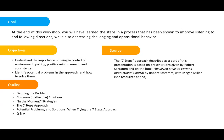I also need to acknowledge that the 7 Steps approach that's described as a part of this presentation is based on presentations given by Robert Schramm and on the book, The 7 Steps to Earning Instructional Control, which he wrote with Dr. Megan Miller.